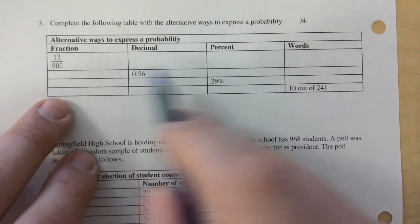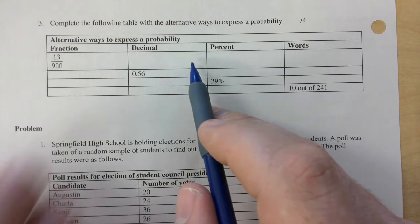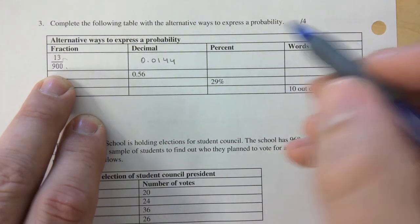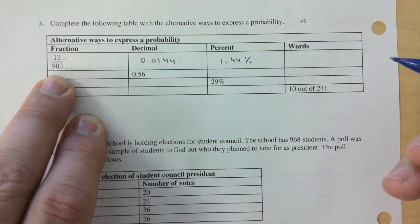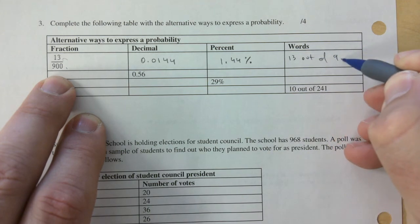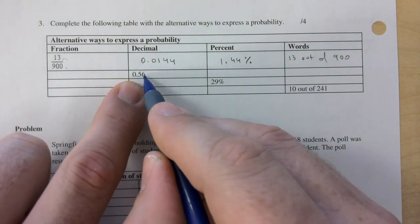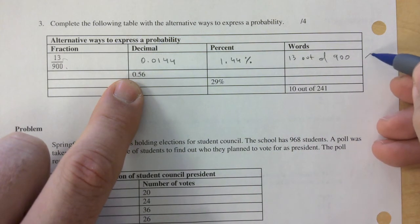And then we have this chart, which should be a slam dunk, right? 13 divided by 900, you get 0.0144. You multiply that by 100, you get 1.44%. And then in words, I'm just going to go 13 out of 900. And then we have our decimal given here. So each row is worth 1, basically.